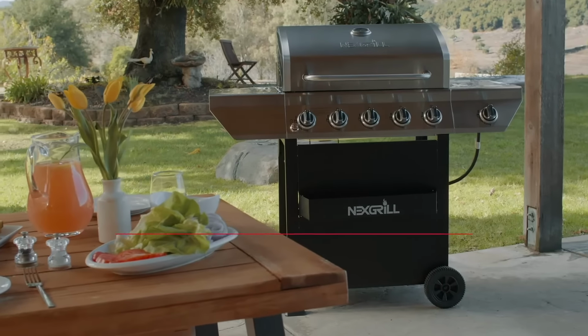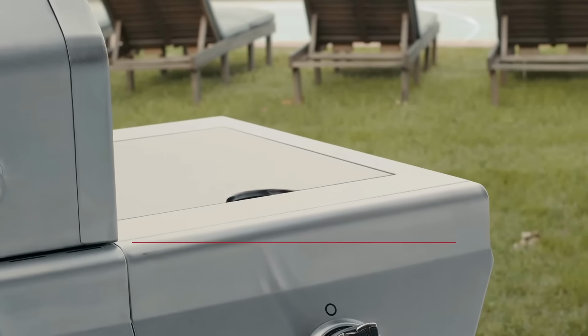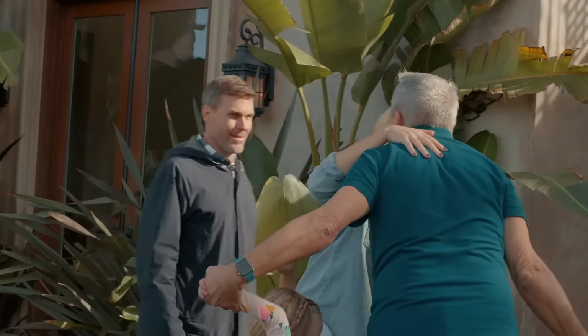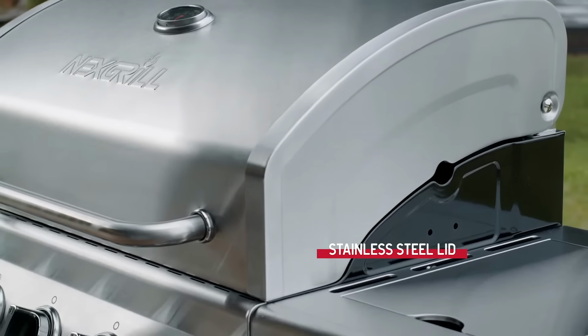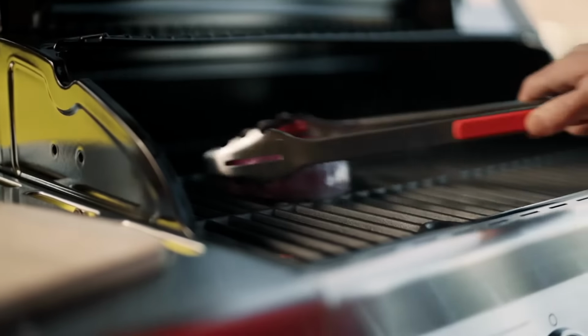Feast your eyes on the Nexgrill 5-burner propane gas grill in stainless steel with side burner, the perfect grill for feeding the whole family. A heavy-duty stainless steel lid offers supreme durability for increased grill longevity. In other words, this Nexgrill will be fueling family cookouts for years to come.